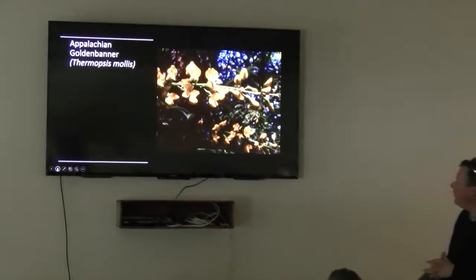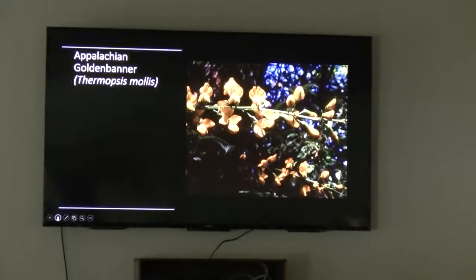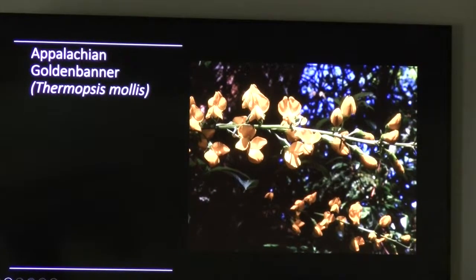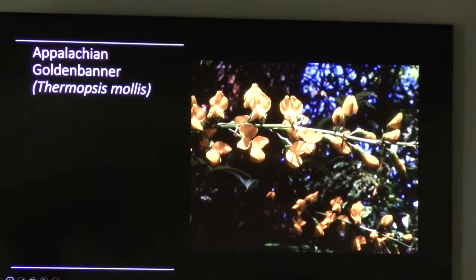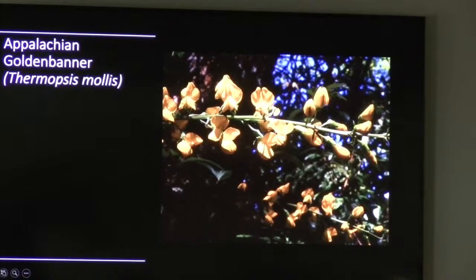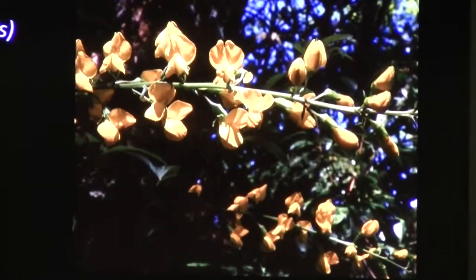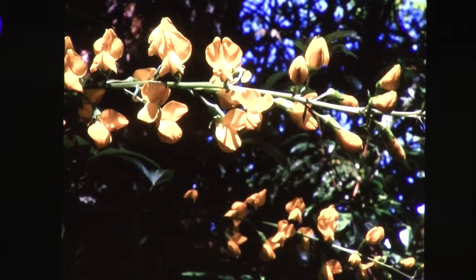Appalachian golden banner, you can maybe see the flowers, that's in the pea family. Thermopsis mollis. This is one that likes acidic soils as well, piney areas. Maybe areas that burn from time to time with soils that aren't very rich. It's like a yellow lupine.